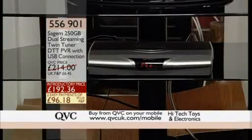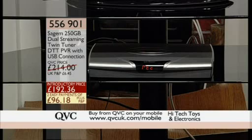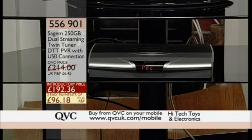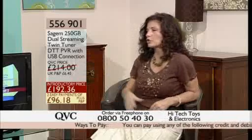556901, the item number. Remember, you've got 250 gigabytes of memory here. It's dual streaming, so basically you can record 2 different programmes at the same time. And actually, if you're still watching on analogue, you can watch an analogue programme and still record 2 other programmes whilst you're watching it.